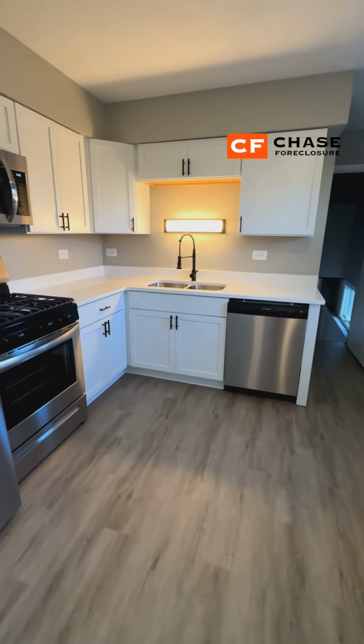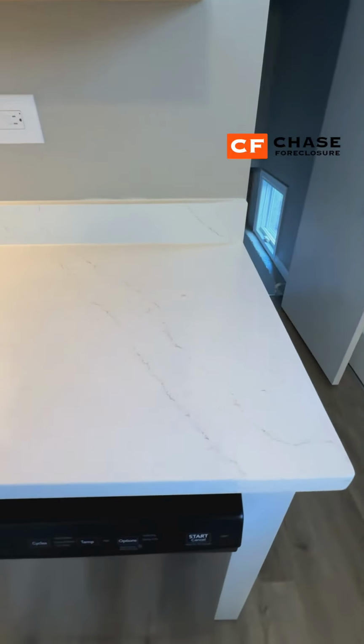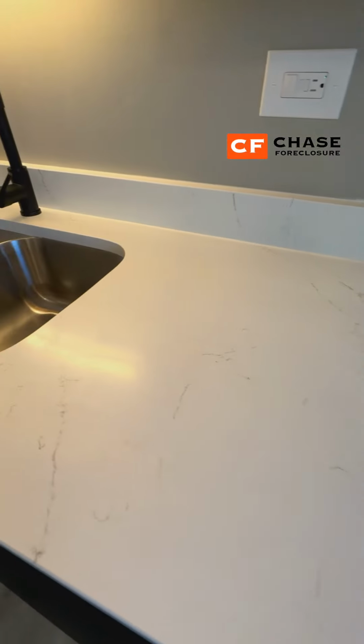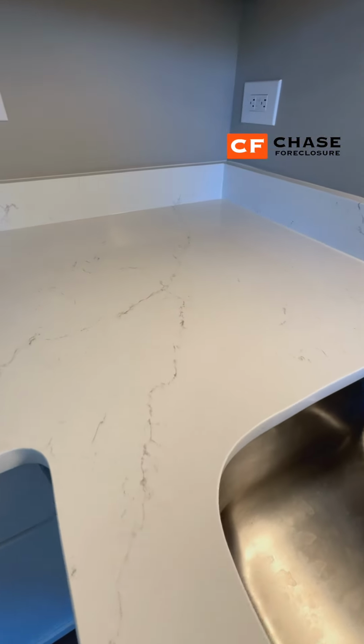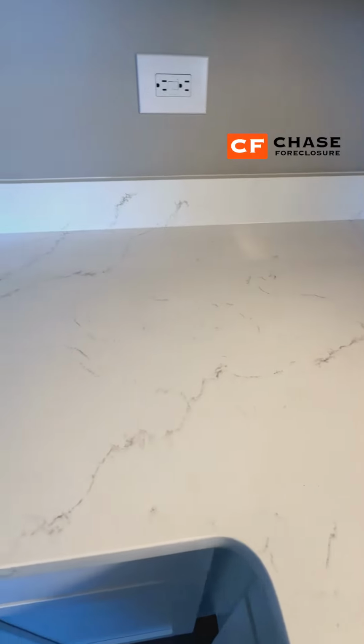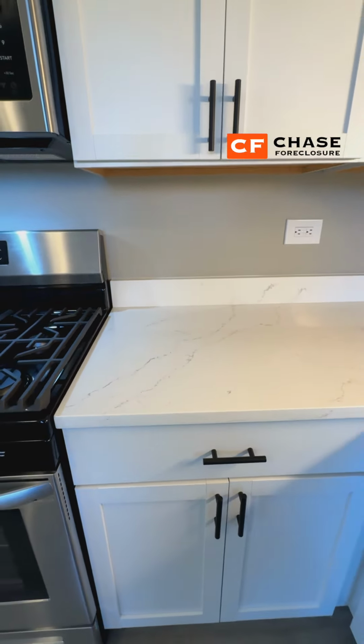One of the things that we're doing inside all the properties right now is you'll see the quartz countertops. These are really, really nice quartz countertops. They look gorgeous, and beat out the granite, and really nice with this little gray veining. Kind of looks like a Carrara marble, and really, really sharp.